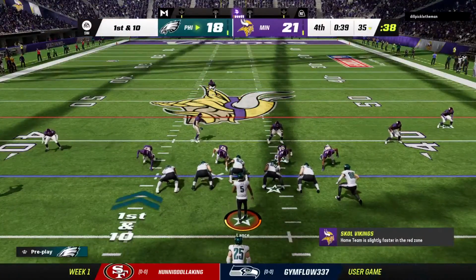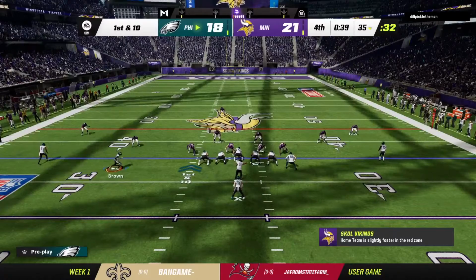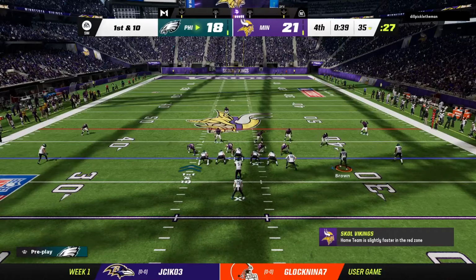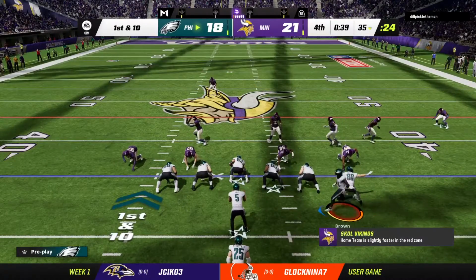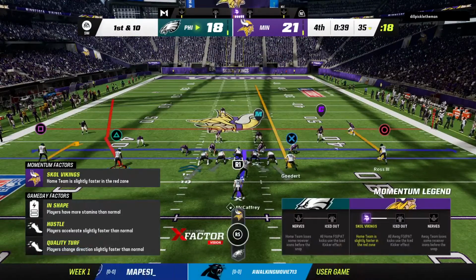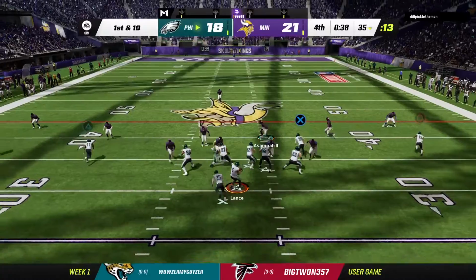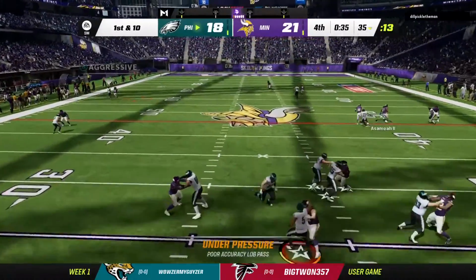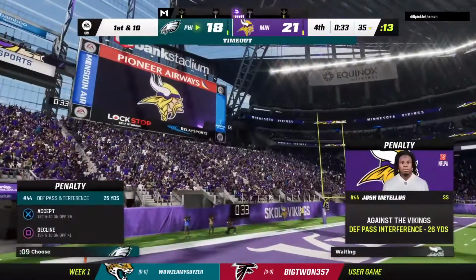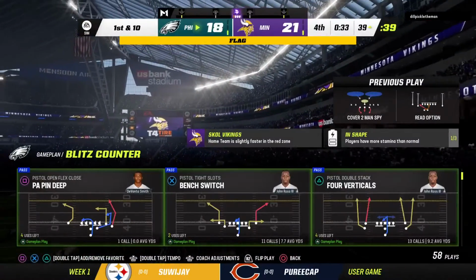Ball up to the 35 now as they come up on 1st and 10. The slot man in motion right. And the slot man goes in motion left. Now Lance. And this is caught. It's Brown. And he'll have it past midfield almost to the 40 before being taken down. So pass interference, the call there.